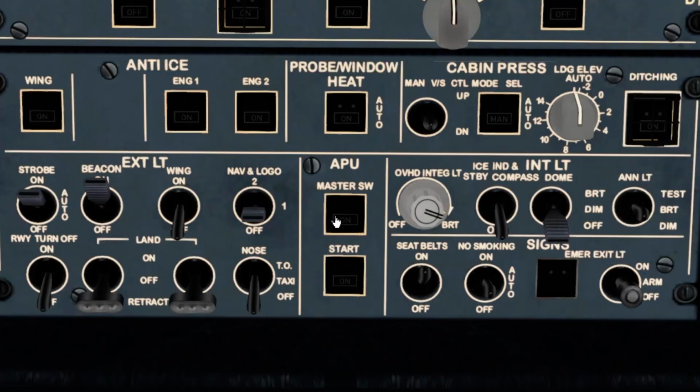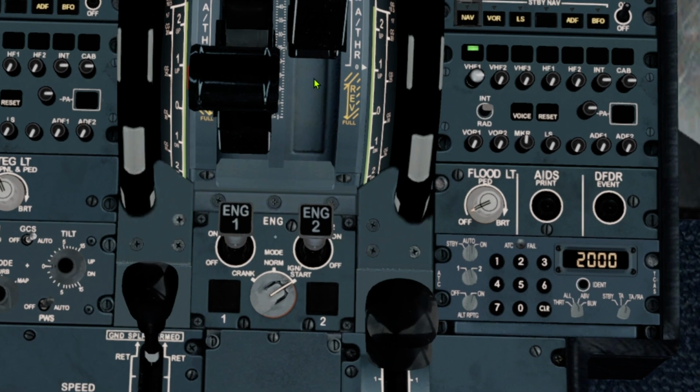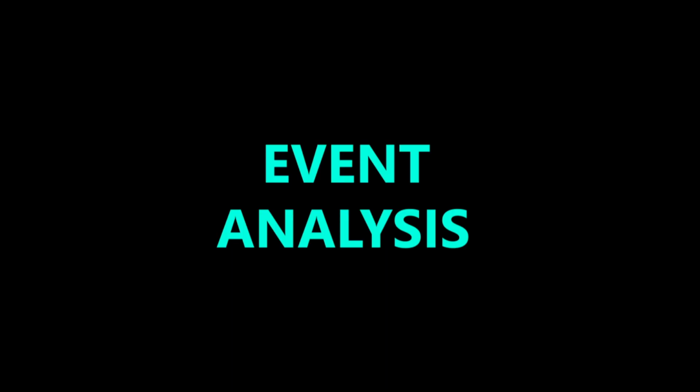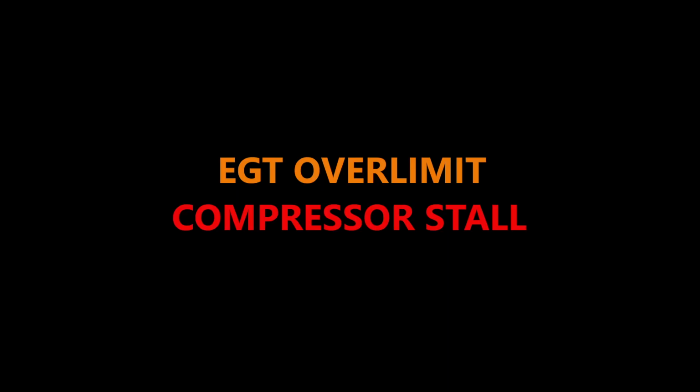They then decided to perform an air turnback. The pilot flying climbed to 4,000 feet. They then started the APU and began to descend to initiate the approach. While descending, they started back engine number 1 and engine number 1 was restarted successfully at about 2,700 feet. The approach and landing thereafter was normal. The investigators confirmed that both engines had an actual EGT over limit and compressor stall during the event.